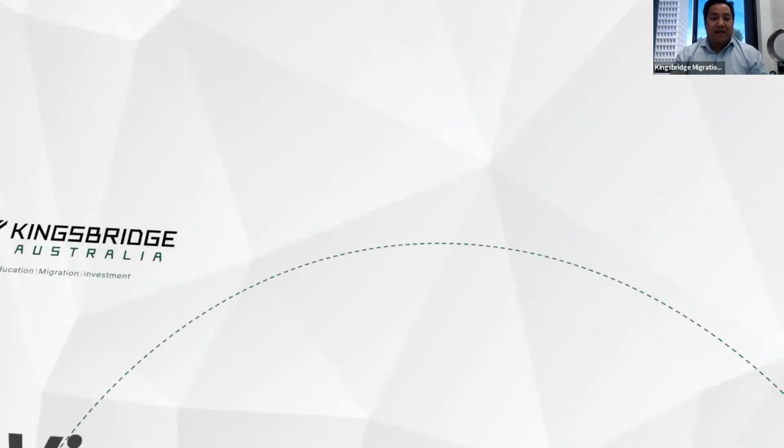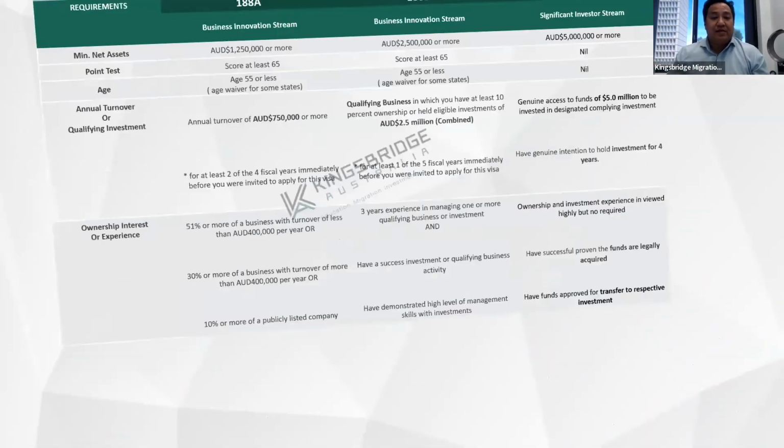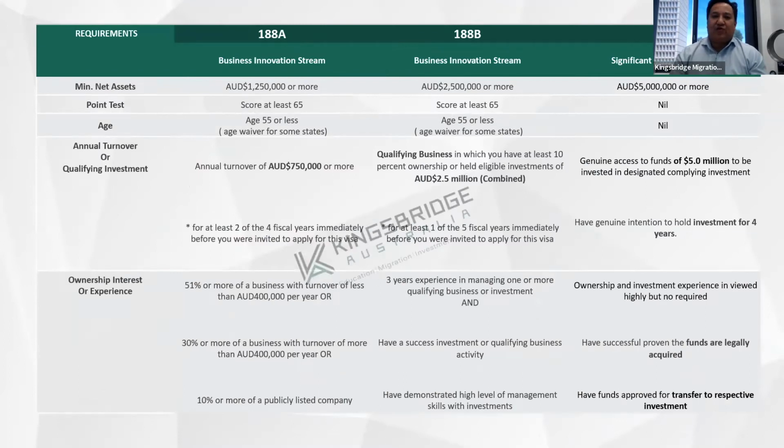So we're going to talk about some of the visa subclasses right now. Essentially, there are three core business visas which people focus on. Yes, there's the entrepreneurial stream, but these are quite difficult and not every state entertains them. So in short, we'll go through the 188A, the 188B, and the 188C.